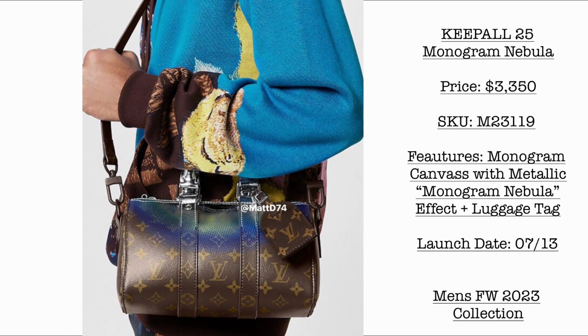Then this is also my favorite on this collection, of course. We have the Keepall 25 in the monogram nebula effect. Price only, guys, at 3,350 before tax. So it has a detachable shoulder strap and it comes with a luggage tag as well.